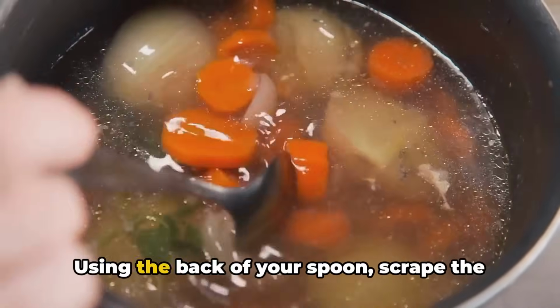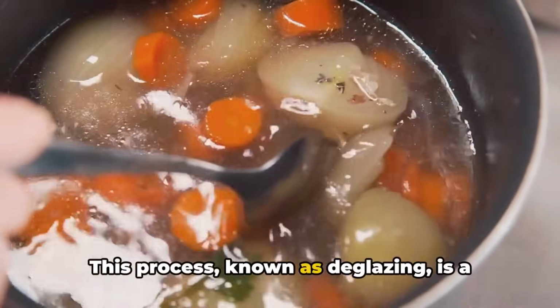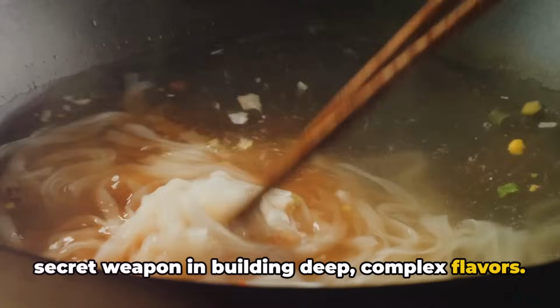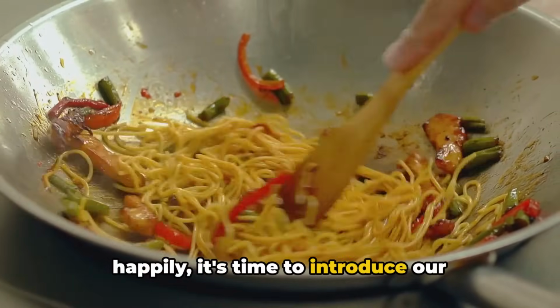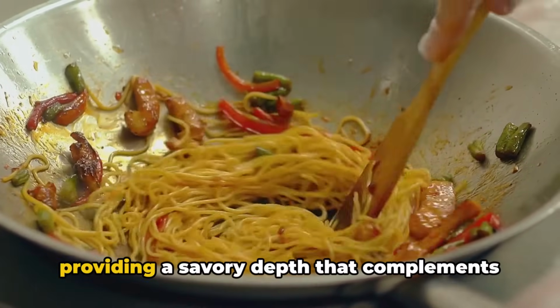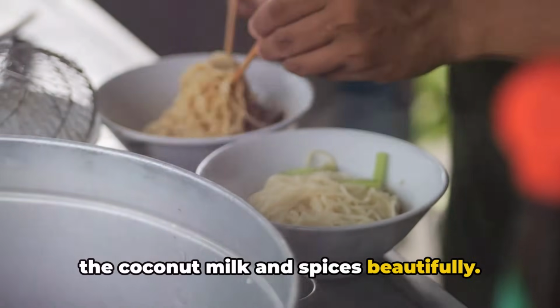Using the back of your spoon, scrape the bottom of the pot. This process, known as deglazing, is a secret weapon in building deep, complex flavors. Once our coconut milk is bubbling away happily, it's time to introduce our vegetable broth. The broth is the backbone of our soup, providing a savory depth that complements the coconut milk and spices beautifully.